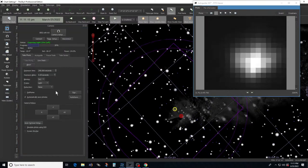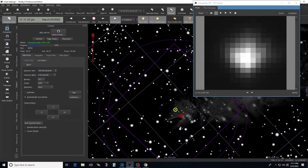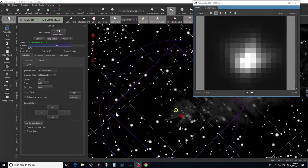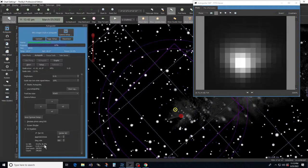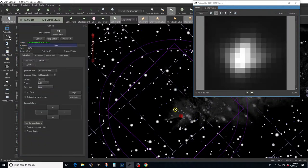Back to the camera, and we're counting down. We got less than a minute left now. I hit pause there for a while so that you didn't have to wait. Auto guide star is still staying centered, so that's good. We can go check our mirror tilt. That all looks good. Back to the camera.